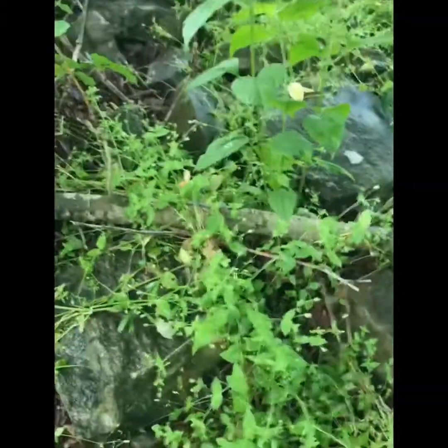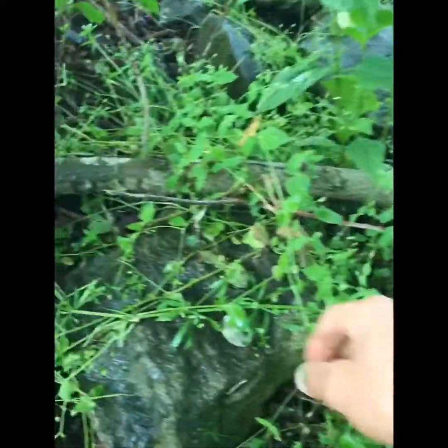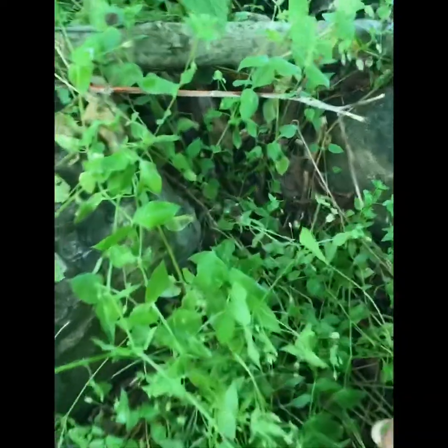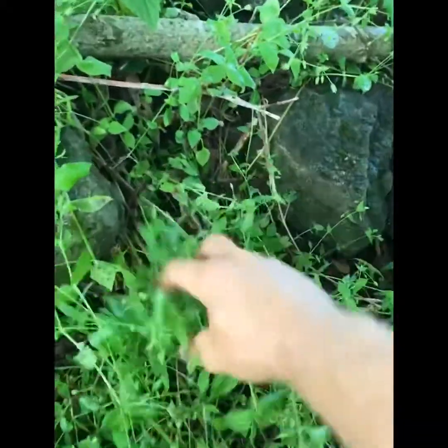Here I'm going to try and show you some chickweed. It's amazing. It's actually growing with these cleavers. I'm going to show you these cleavers later on, but this chickweed here, it's growing all in here, these vines. It is an amazing edible. You might like that a lot. I'll show you some more in a second.